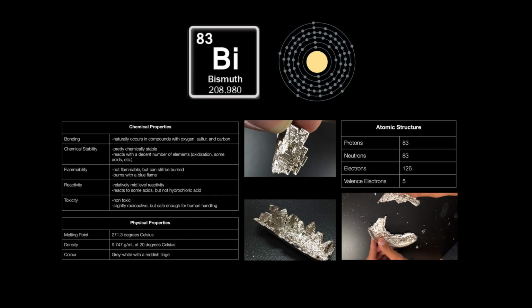Bismuth is a grayish-white metal with a reddish tinge and melts at 271.3 degrees Celsius. It has a density of 9.747 grams per milliliter at 20 degrees Celsius. Additionally, it has 83 protons, 83 neutrons, and 126 electrons, with 5 of them being valence electrons. When cooled down slowly, bismuth forms geometric rectangular crystals, as seen in the pictures in the middle.